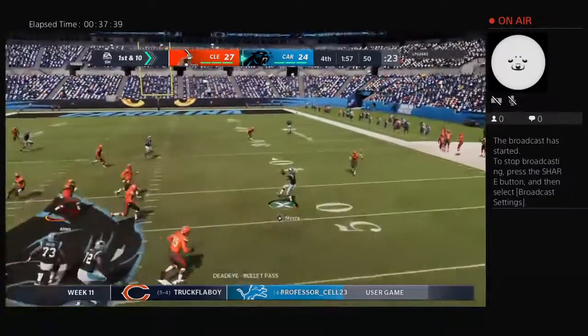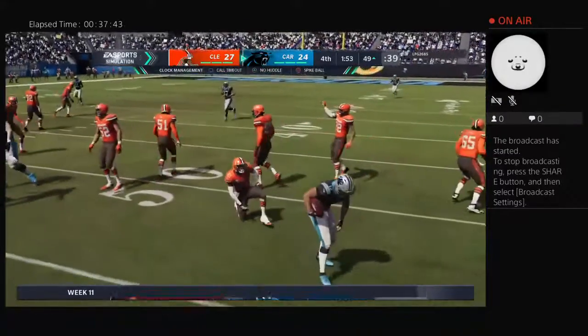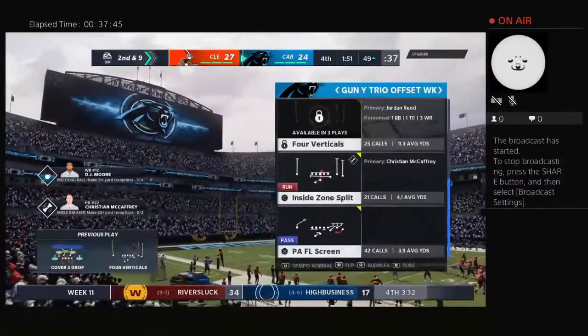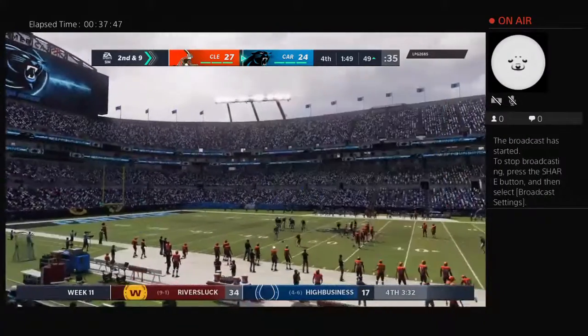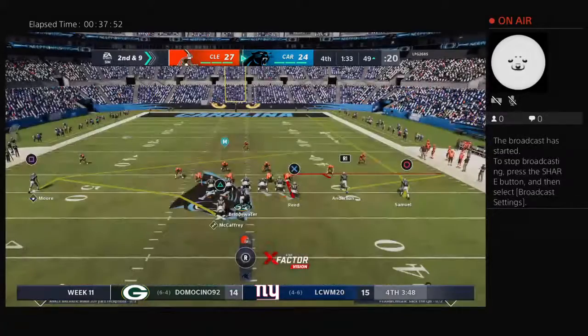Bridgewater now from the 50. To the right side, and he's got Moore. Complete. And he'll get it into enemy territory just across midfield at the 49. A good rally to the football keeps him to only a yard, and it's 2nd down. 49-yard line.